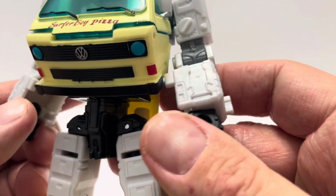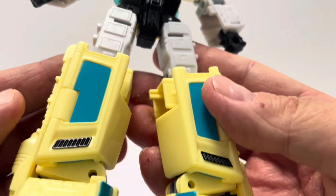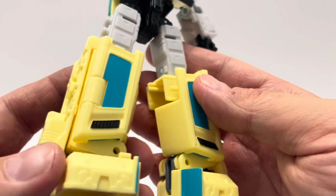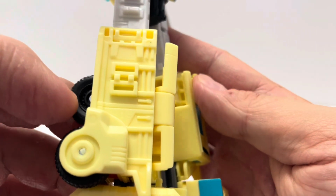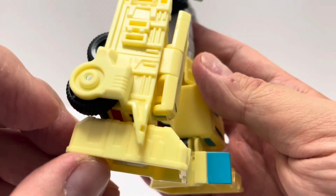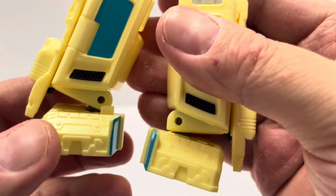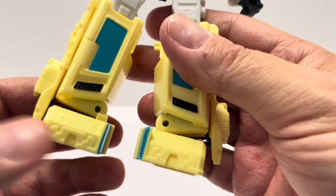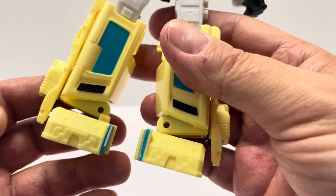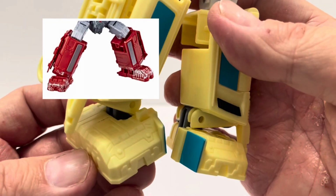And going down the arms to the waist, again, you get a little bit of molded detail there. With the van feet, you can pretty much see how this thing transforms. But even inside the van, there's actually some molded detail, so some nice inclusion there. And actually on the feet as well, there is some really nice molded detail. Now, like I said before, I thought this was the Siege Ironhide or Ratchet feet. For some reason they looked oddly familiar, but I don't think they are.